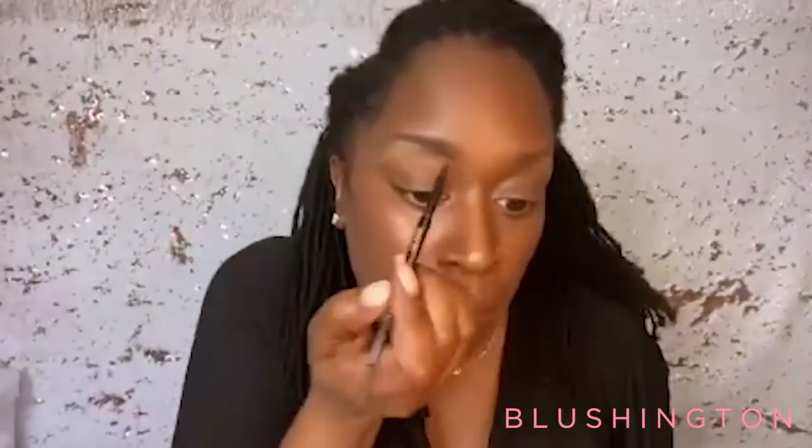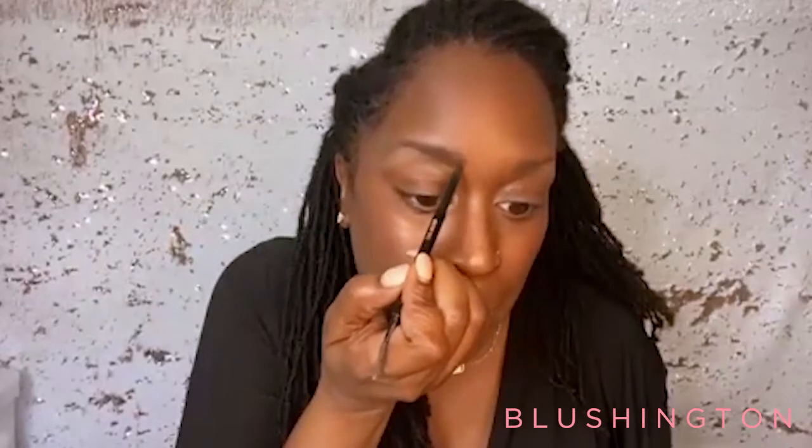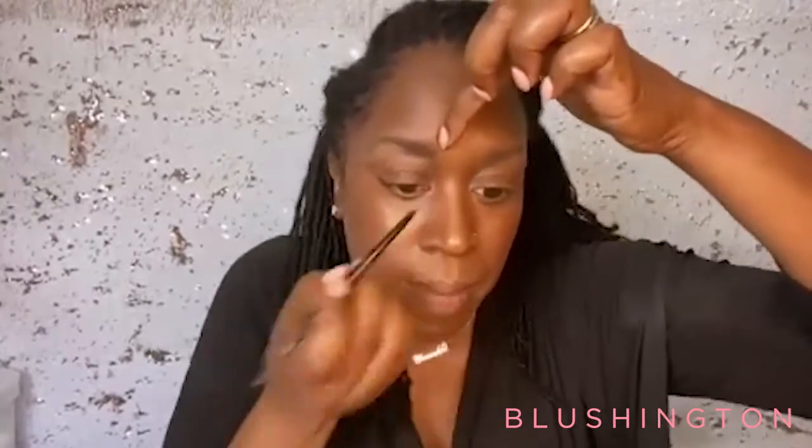Remember, brows a lot of times can be like a receding hairline. They start to go away from the face, so you have to kind of bring them back in. If they're too far off your face, then you've lost the symmetry of the face. The whole goal is to have a nice symmetry to your face, okay? So I'm gonna keep working on this one brow. You go straight up. That's about where you want it to go, all right?